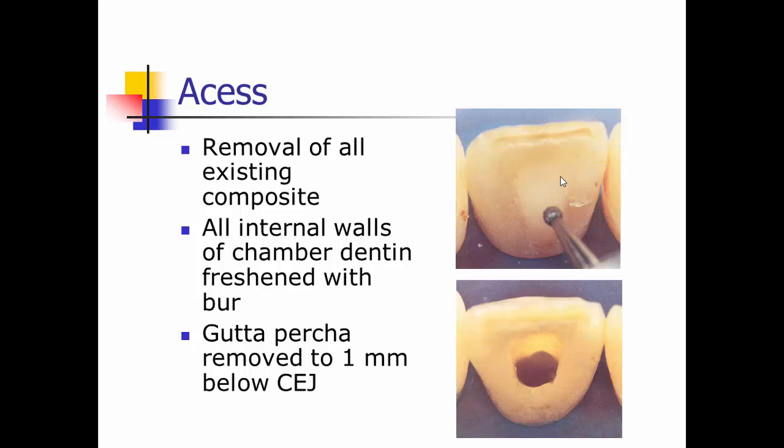When we're removing the composite, we want to make sure all the composite's removed from the internal of the tooth, from the pulp chamber, from the dentin, because we'll be using the bleaching agent to penetrate into the dentin. If there's adhesive composite or glass ionomer in those areas, that'll interfere with the bleaching of those dentinal tubules.